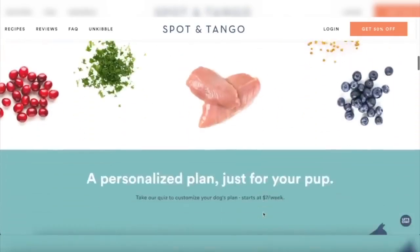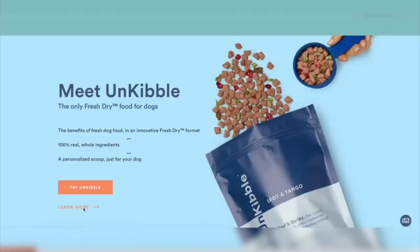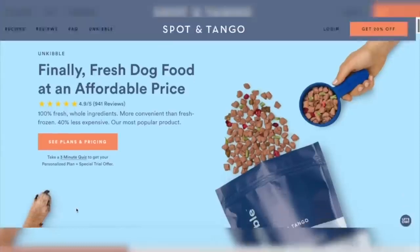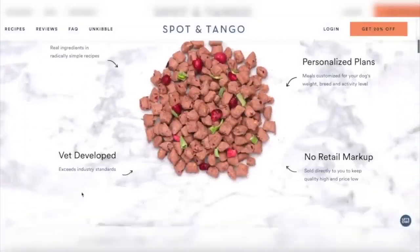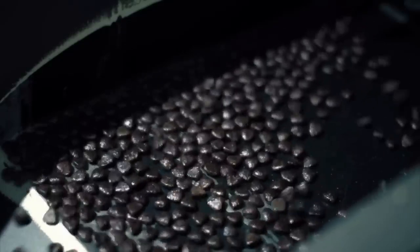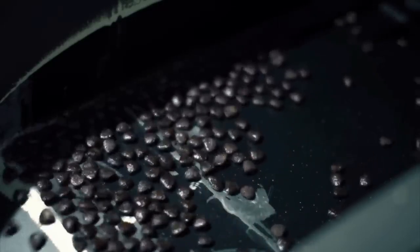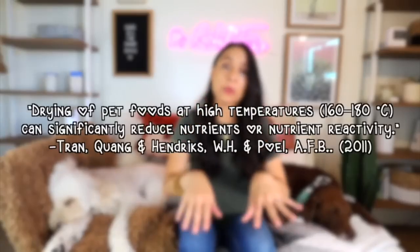So the first brand is Spot and Tango. Now, they do make a fresh food option, which I will talk about in another video, but in this video, I wanna talk about their kibble option, and I put quotations around it because their kibble is actually called unkibble, and they talk about the benefits of using real whole food ingredients cooked at lower temperatures in a kibble, because most commercially made popular kibbles that you see in the store or online today are cooked and extruded at extremely high temperatures, and this actually can denature the protein and deplete the food, the kibble, of its nutrients.